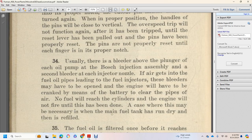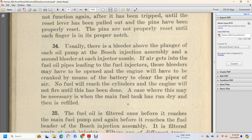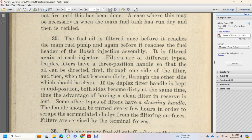34. Usually there is a bleeder above the plunger of each oil pump of the Bosch injection assembly, and a second bleeder at each injector nozzle. Air gets into the fuel oil pipes leading to the fuel injectors. These bleeders must be opened and the engine cranked by means of the battery to clear the pipes of air. No fuel reaches the cylinders and the engine will not fire until this has been done. This may be necessary when the main fuel tank has run dry and is then refilled.